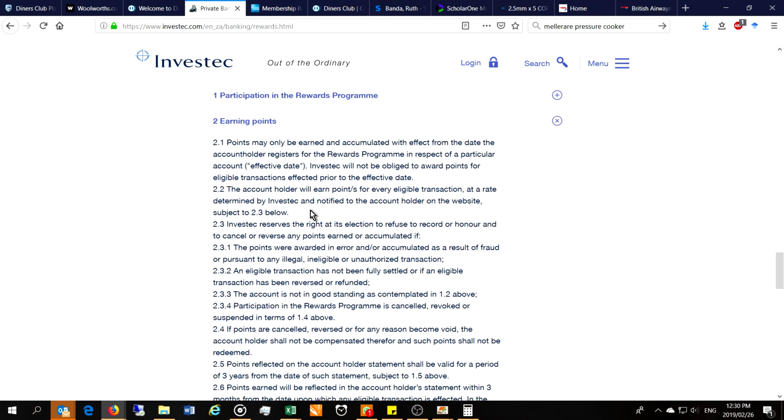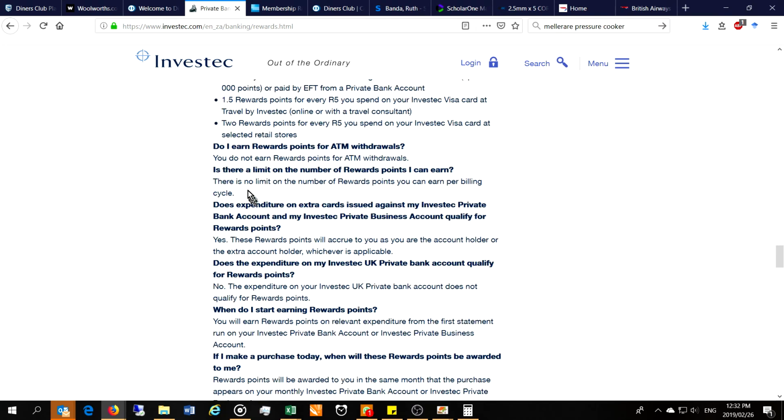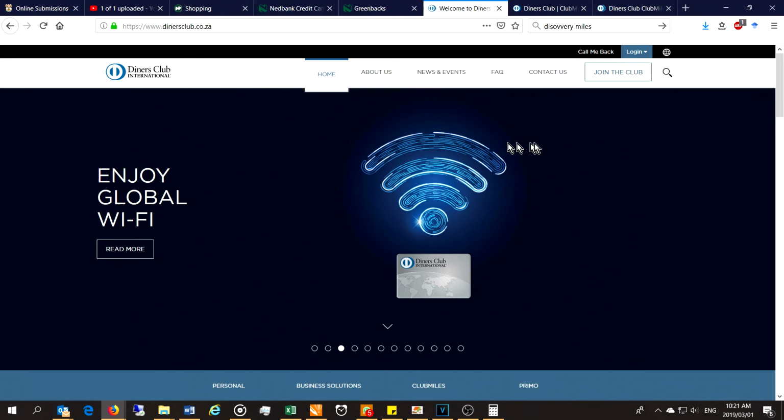Now, here is the fine print. Again, they say the rate is determined by them, just like all the others. And you get 1 point for every R5 you spend. And here it says, there is no limit to the number of reward points you can earn in one billing cycle. Okay, the last card that I looked at is the Diners Club card.